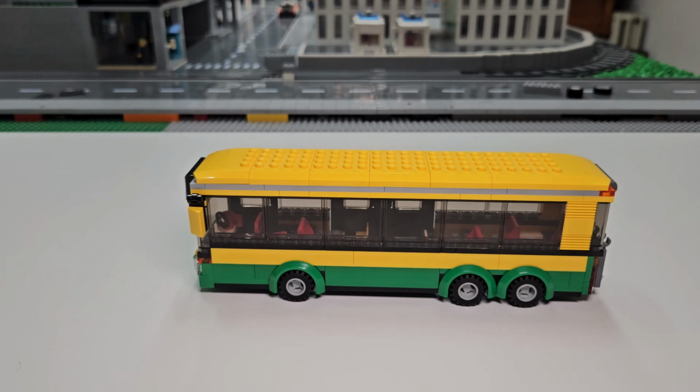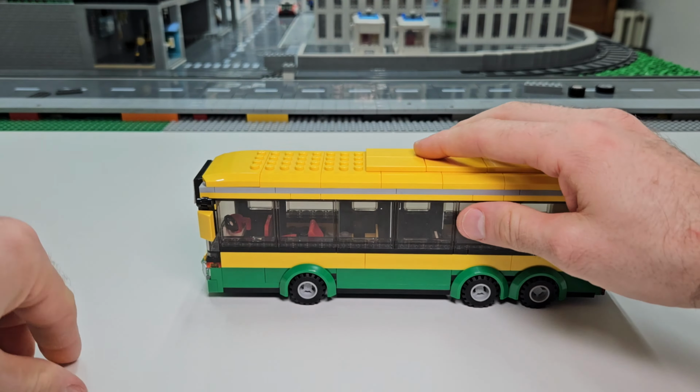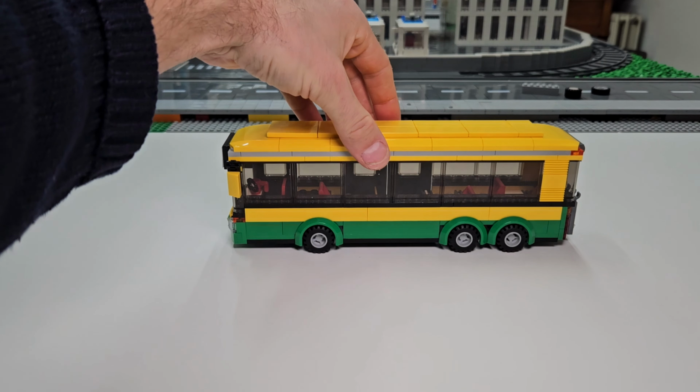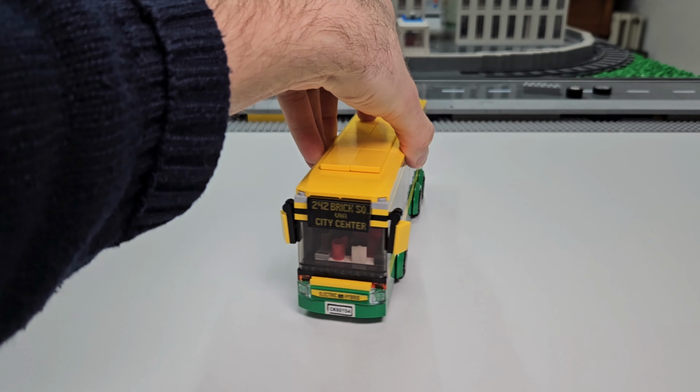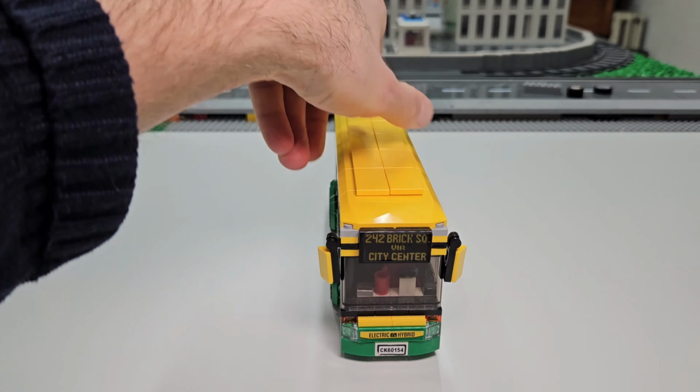After all, what's a bus stop without a bus? I purchased this bus set and customized it with yellow tiles. Doesn't it look so much better now? I prefer to design as much as possible myself, but this is a great example of how sometimes you just can't outdo LEGO's own designers.